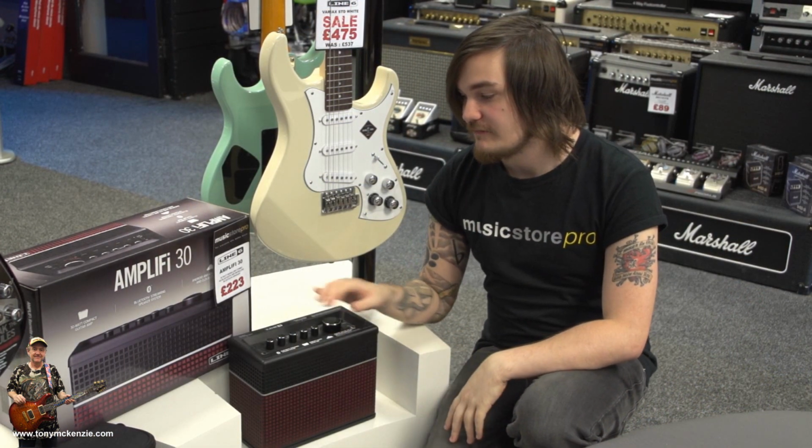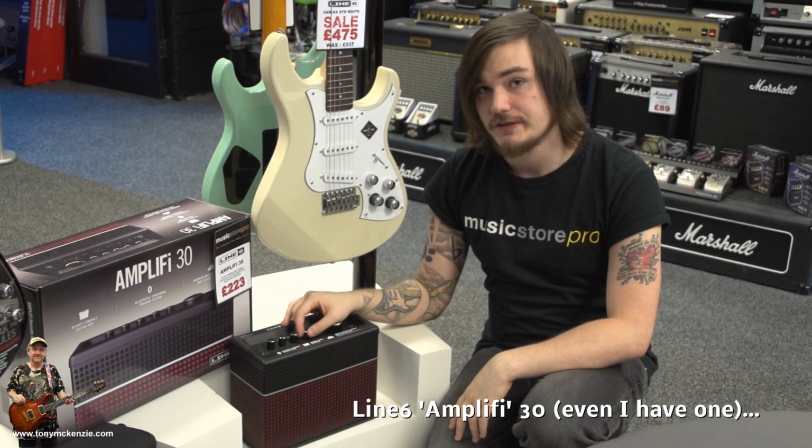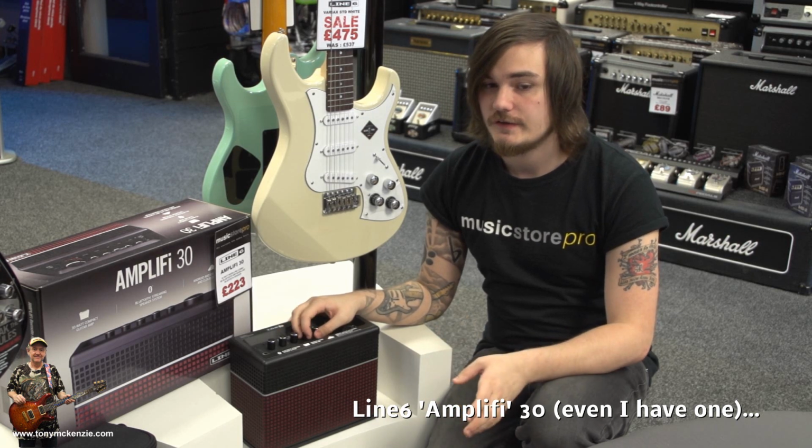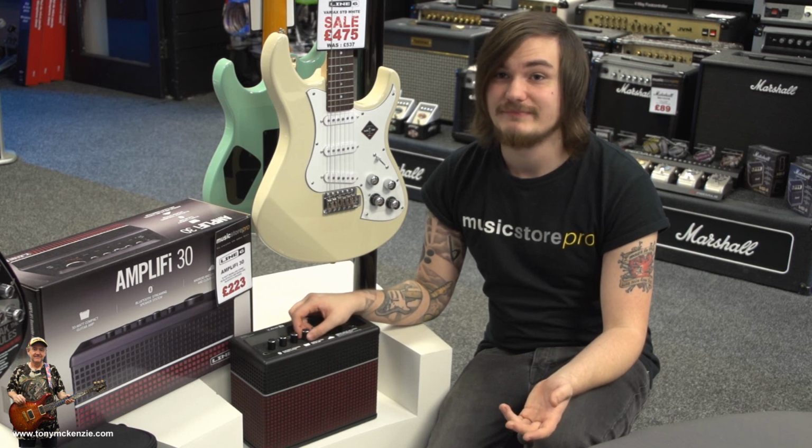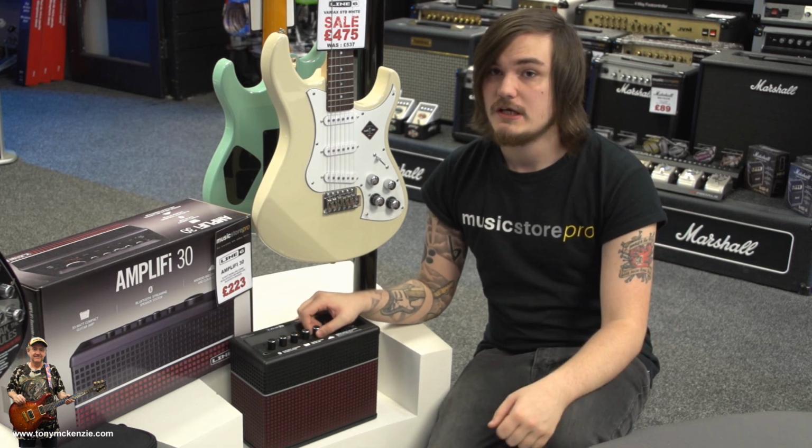Okay, so here we have the Line 6 Amplify 30. Now beforehand, Line 6 only did the 150 and the 75. Sound great, but they can be a bit bulky. Very heavy, quite robust. I've got one of the big ones.